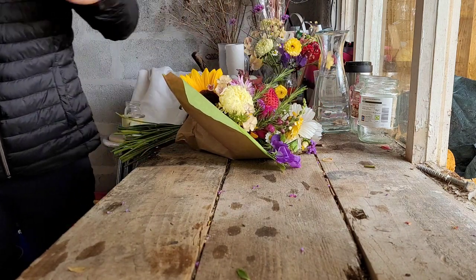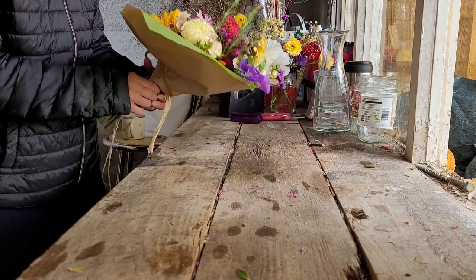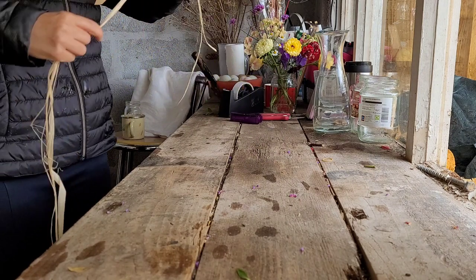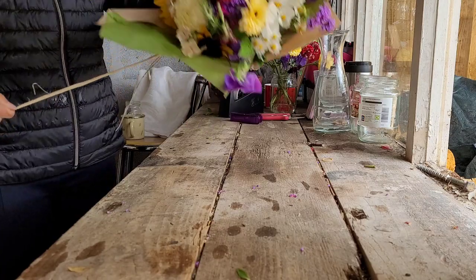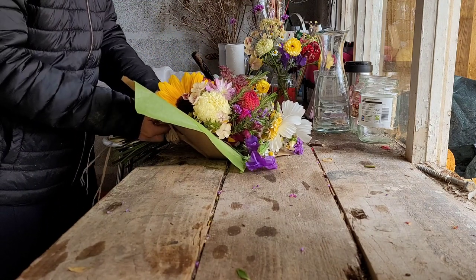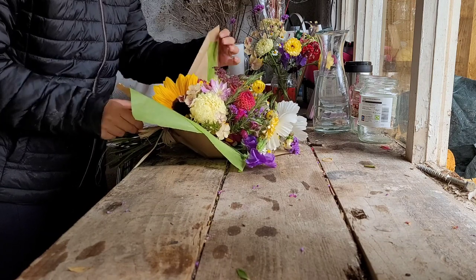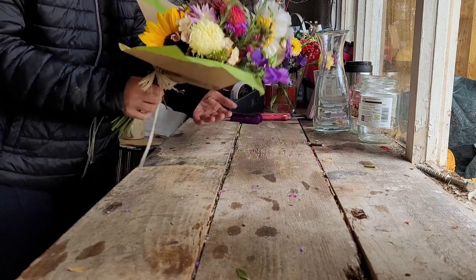And see, I don't really like putting flowers on the bench either, but that's it. And then I'm just going to, around the bottom here, I'm just going to put some raffia, just to make it look really special. Edge up so it's framing it a bit more. There we go.